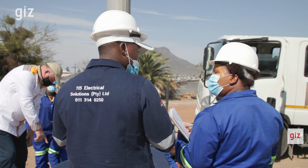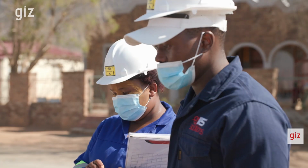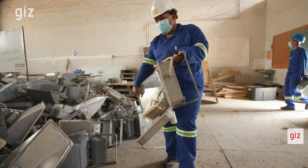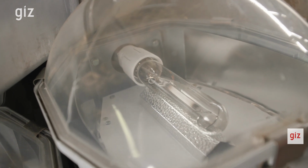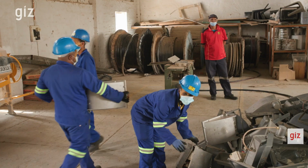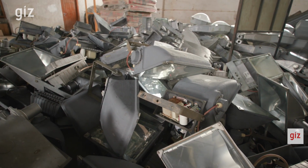My role as a CLO is to make sure that I foster a positive spirit around the project, and also provide on-site support for 115 Solutions. Hopefully when they are gone, I will still be here to maintain the lights and look after the lights. The process for getting rid of the old bulbs is you get an accredited company, SABS, and as soon as they have a sufficient batch, they will discard it safely.